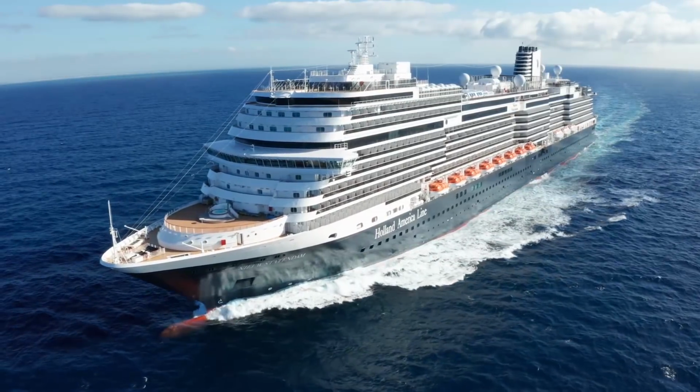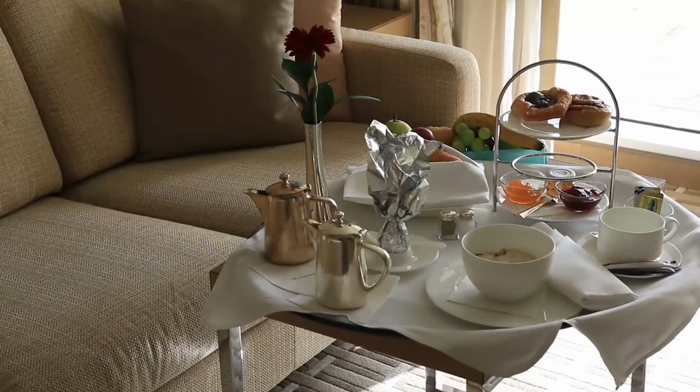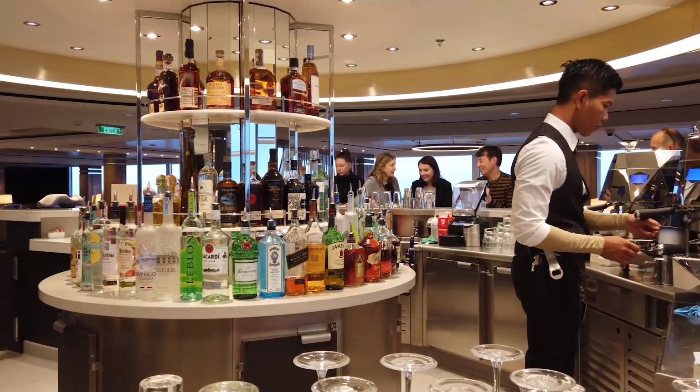The butlers will do things like pack and unpack for you, serve you your meals by course, sort out various problems if you've got them, and have your shoes shined, all sorts of little bits and pieces that they'll do for you. The fourth perk you normally find is some kind of drink.